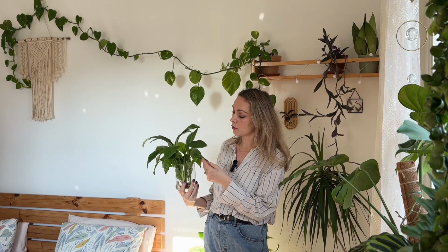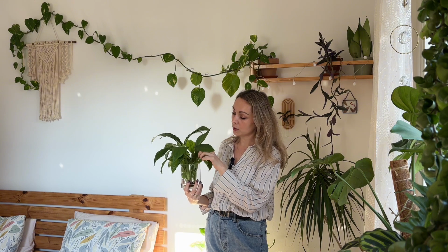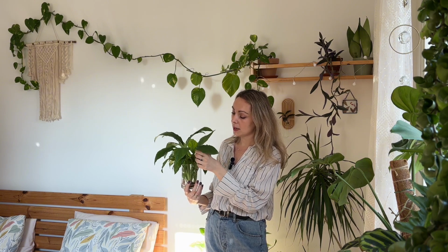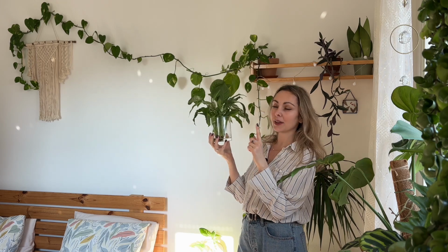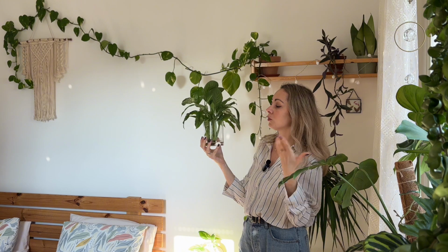The other one I left in soil and it lives in my son's room, and I usually try to water the one in soil on time, but I decided to start growing this one in water because I couldn't water it on time. You know, peace lilies are so dramatic, they will drop their leaves and look really, really sad.